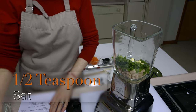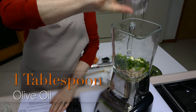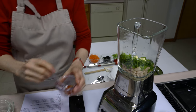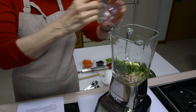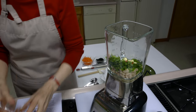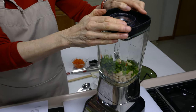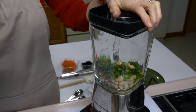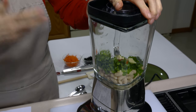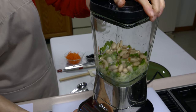1/2 teaspoon of kosher salt and just a small amount of olive oil. I've got 1 tablespoon of olive oil, and that's really a small amount for a dressing, as most of you undoubtedly know. And then a little bit more seasoning. I've got 1 teaspoon of your favorite hot sauce, or in this case, my favorite hot sauce. We're just going to put the lid on the blender, and then you're going to blend this until it's smooth, which may take, be patient with it, because you don't want it to have the taste or the texture of the bean that's just been mashed. You want it to actually come down until it's nice and smooth. So probably take at least a minute.